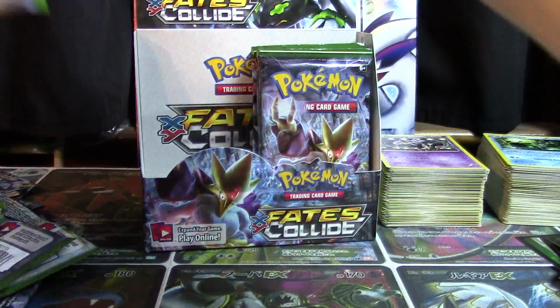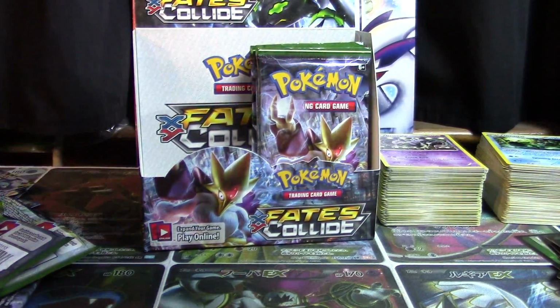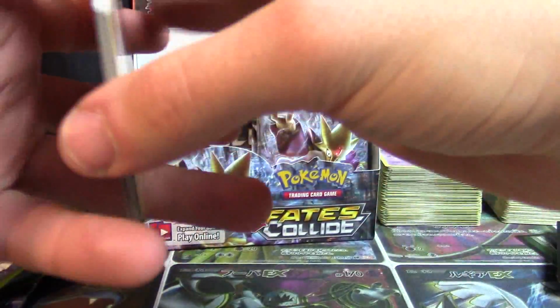I'm opening this on Thursday night. It is going to be very difficult to keep the fact that this opening has taken place a secret, but I'm going to do my darndest to make sure that that happens.